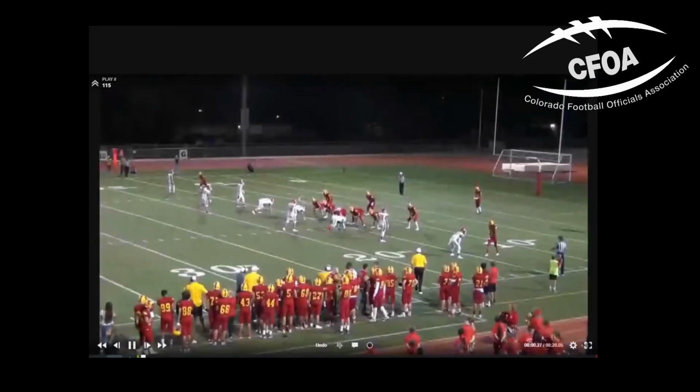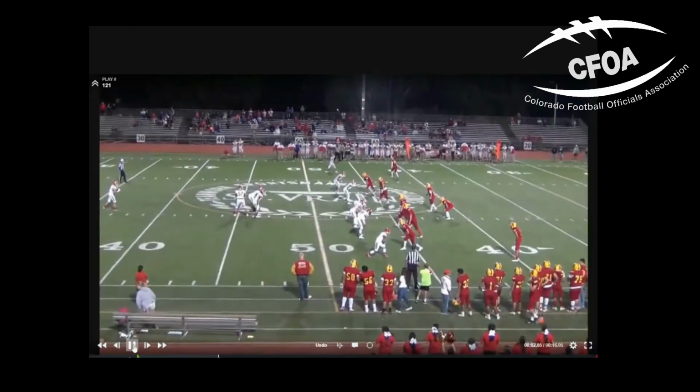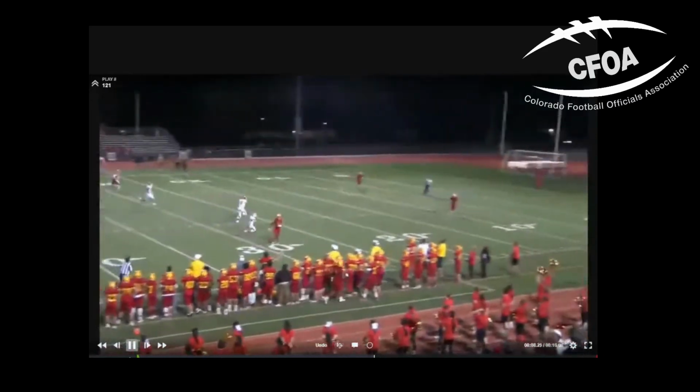All right, we're going to move off of this play. Good stuff. John, I want to move to play 121, which would be two plays down the road here. Yeah, stop at 121, and we had a question about kick out of bounds, so that'll be the best one.